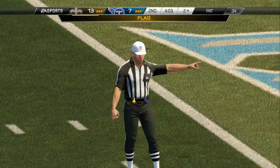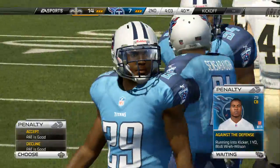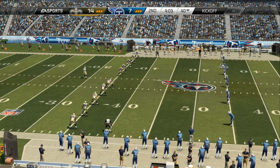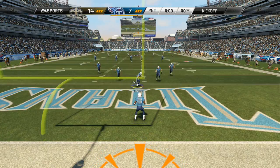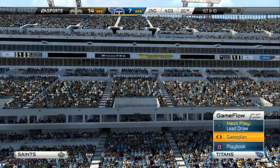Running into the kicker. Defense. They won't get away with that as he knocks the kicker down. Saints ready here for the kickoff. They'll send him to the 20-yard line.